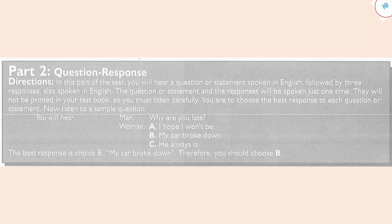27. What's the matter with Sherry? A. I didn't say I was angry with her. B. Her boyfriend left her. C. She's over there.